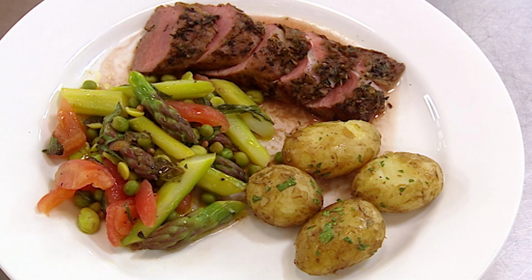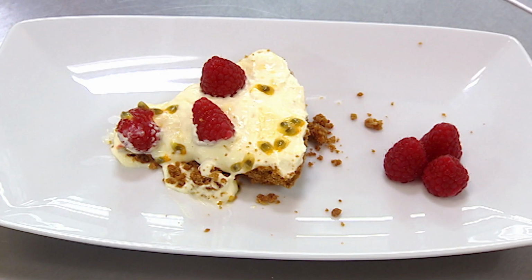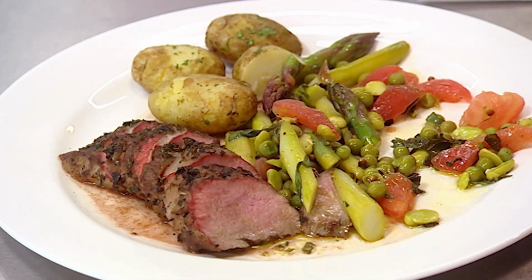Home cook Kim is serving spring lamb with potatoes and a vegetable medley, followed by raspberry and passion fruit cheesecake. That lamb is cooked beautifully and it's full of flavour, and I get traces of mint coming off the rub around the outside, which is absolutely heavenly.